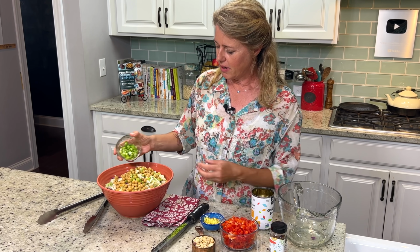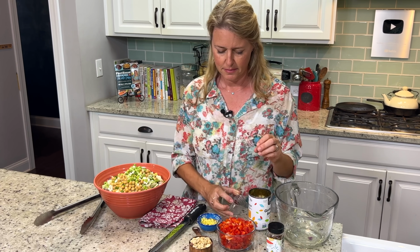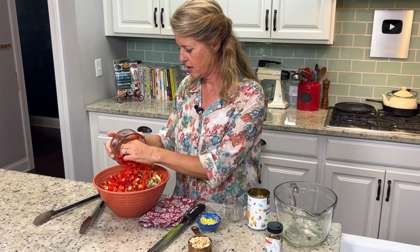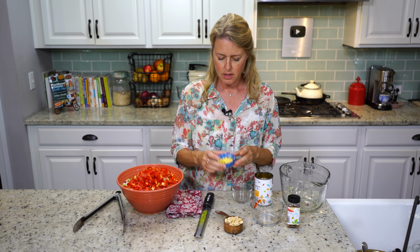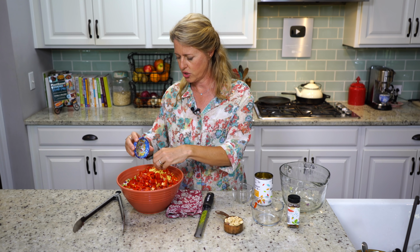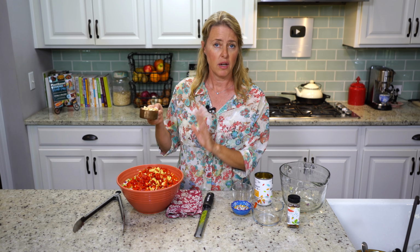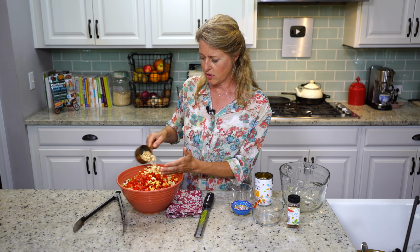This is half a cup of diced green onion. 1 bell pepper, also diced. 2 generous teaspoons of minced ginger. That really gives it a powerful punch of flavor, and it's so good for you. A half a cup of roasted unsalted peanuts. You can use salted peanuts too, but these just happen to be unsalted.